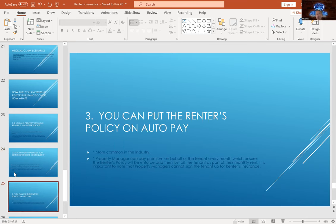Or you can put the renter's policy on auto pay, or rather ask the tenant to. This is very common in the industry, where it's automatically paid. Now, you as a property manager can pay for the policy. There are no rules that insurance companies have against that. However, you cannot obtain the policy for the tenant. The tenant has to get the policy and authorize you to make the payments. A lot of times, some property managers just add it to the rent and then back bill the tenant. That's the way to do it, and that way you can ensure that there's constantly a policy on the property.